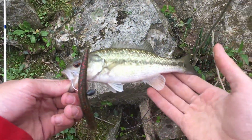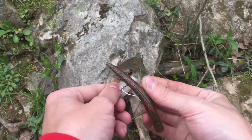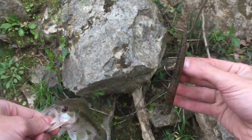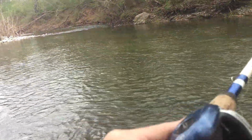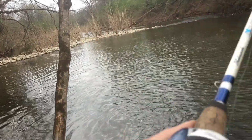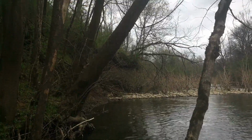Look at this little thing. Super tiny. Like, the worm is almost the size of him. It's like half his size. That's crazy. And he still wanted to hit it. That shows how aggressive bass are. Say goodbye to the camera, little dude. Oh, okay. Well, heck yeah. Did not know where I landed, but it was way over there somewhere.